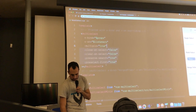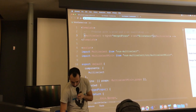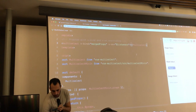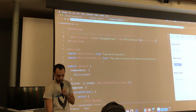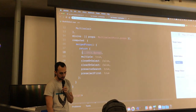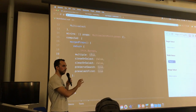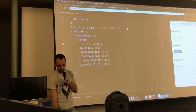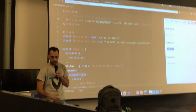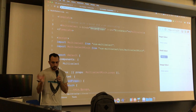So instead of this, what we need to do is, well, there could be several ways we can do it, but at least one I find very comfortable is we can create a computed property which returns an object with all the properties we pass, and then you override those ones, because you know in your multi-select for your app you want it to work that way. And instead of binding it to the props, we're binding it to this computed property, and in that way it will work. So same concept, but in here, we override some properties.